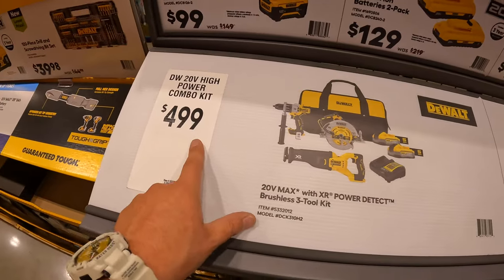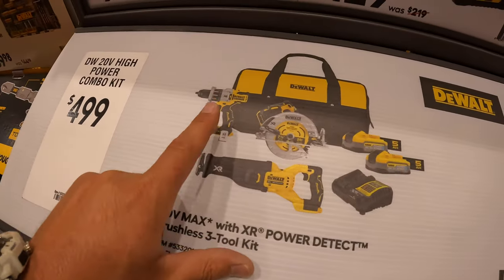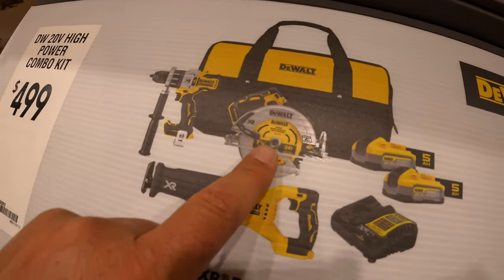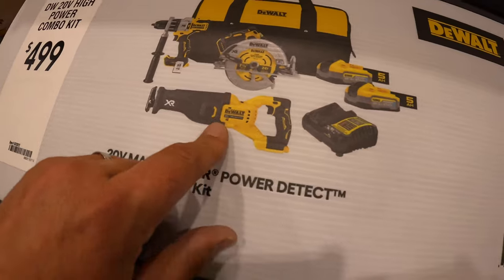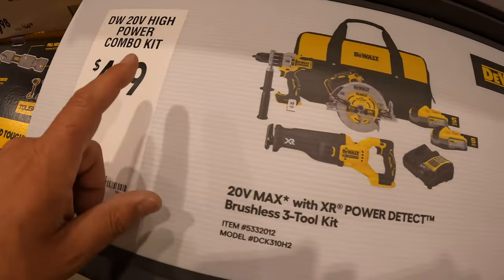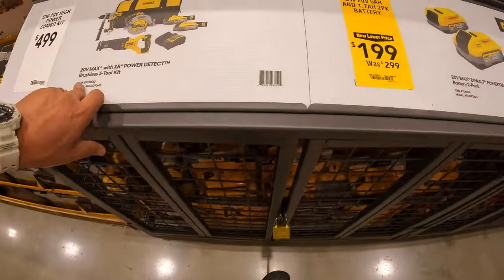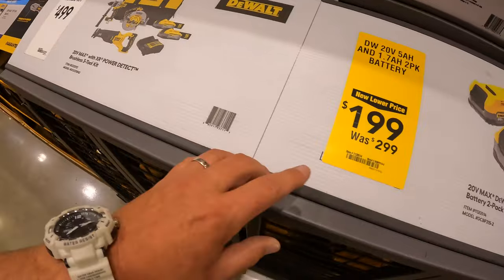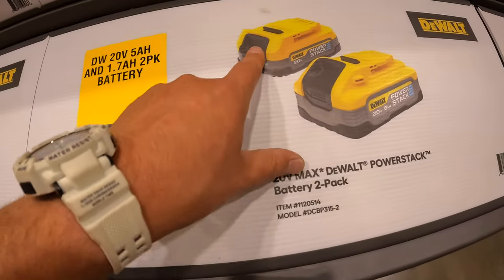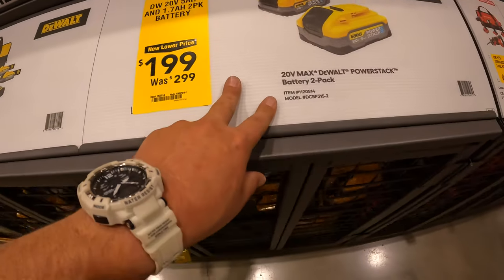The amazing deal, unbelievable deal. Get the Power Detect hammer drill, 7 1/4 inch circular saw, reciprocating saw, 2 5 amp hour batteries, charger, and a bag for $499. That's amazing. Amazing deal. Or $199 was $299 for a 5 amp hour and 1.7 amp hour power stack Dewalt battery.